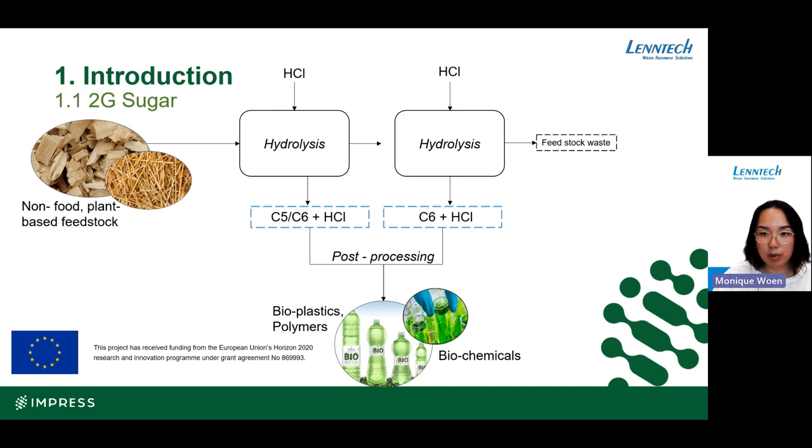The overall goal of IMPRESS is to turn second generation biomass into efficient sugar production for green chemicals and other value products, such as bioplastics, as a replacement to fossil-based products. And because we're using second generation biomass, like wood or woody plants, we can avoid competing with resources originating from the food chain, making it a sustainable way of producing alternatives to fossil-based products.